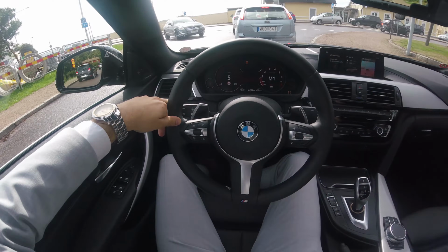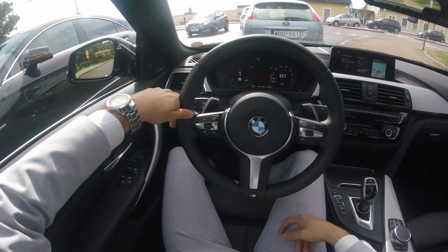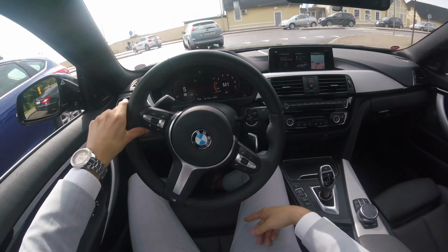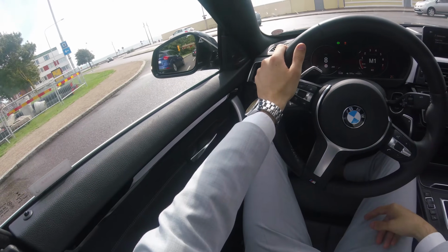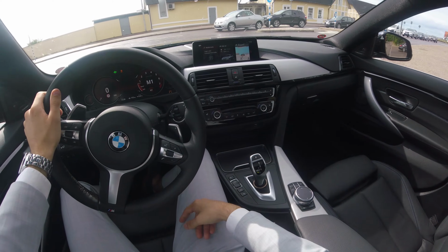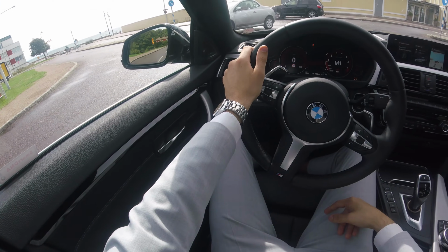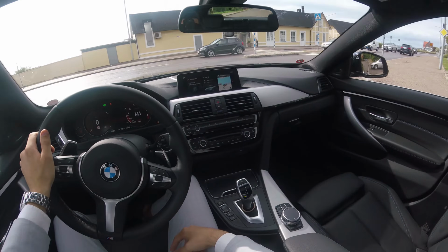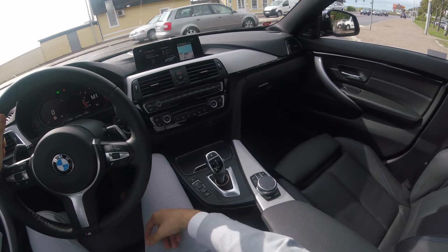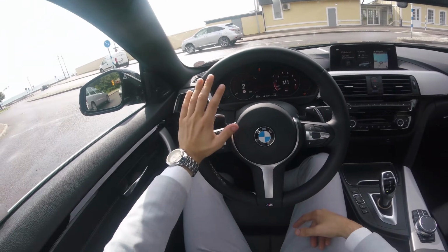And it's hard to find a negative point about this 4 Series. Let me just brainstorm for a second here. What's negative about this car? Well, I don't know really. Oh, it's not an Audi. That's one point. But other than that, it's pretty good actually.